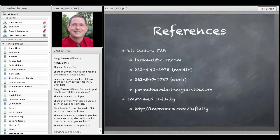What do you like most about using electronic records? The biggest thing is that I can actually read the handwriting of the other doctors. When I first joined here, we were still on paper records, and some of the doctors have unintelligible handwriting, and I had no idea what was going on. So at least, even if the records aren't complete, I can read what was written down.